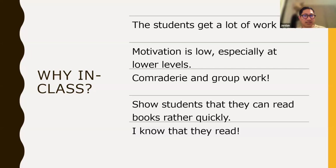And then the last reason is so that I know that they read. Sometimes we use Xreading, and Xreading can be easy to circumvent as far as getting the word count. So at least I know that they read, I see them participating, and I know that they're engaged with the text. So that's why I lean toward getting some in during class time.